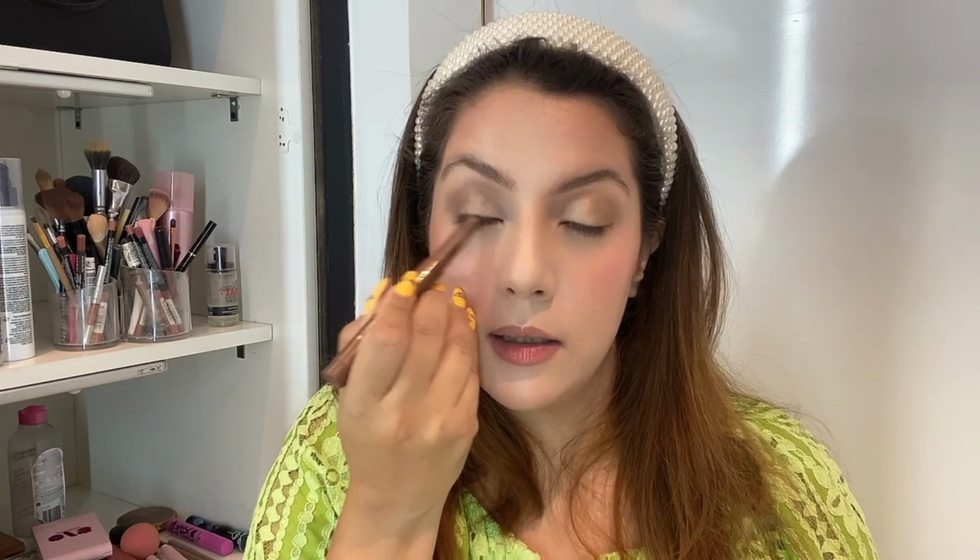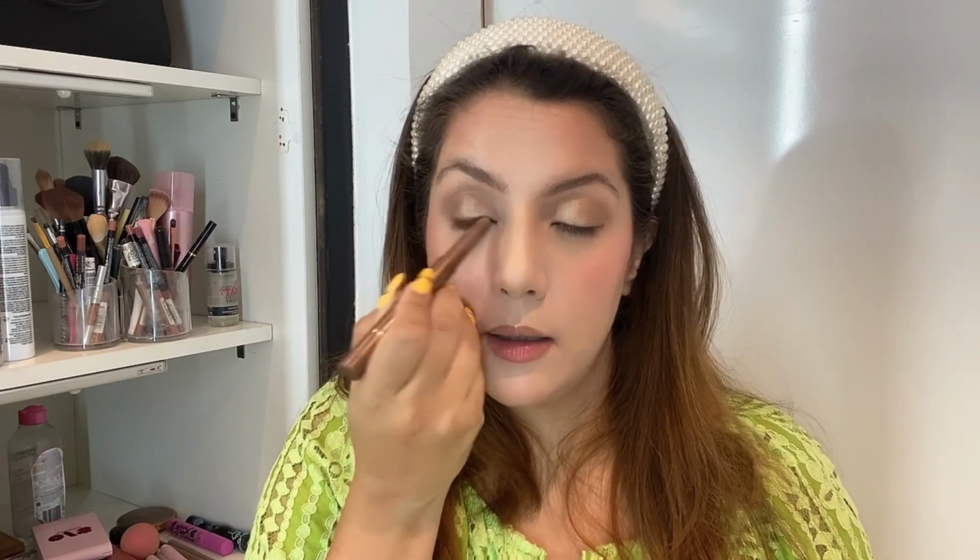I basically take this to my waterline, but I don't use it inside the waterline. I actually use it only on the lash line. And then I take the same product very close to my lash line, and then I just smudge it out. This gives me the tiniest bit of definition that I need. That's so easy. I just apply the product and spread it, like can't get easier than that. Everything is done, well, not everything is done, but now we're going to go in with this highbrow thing.